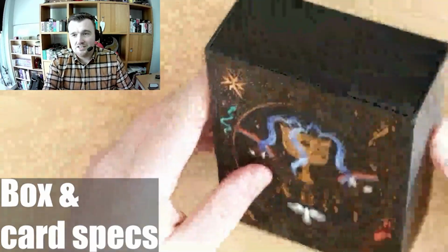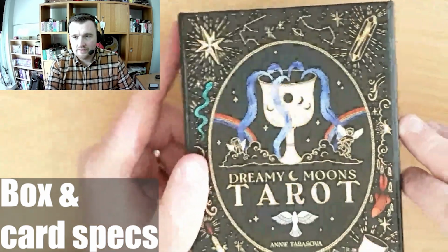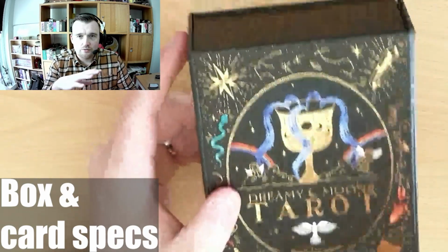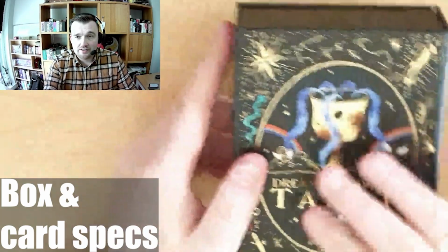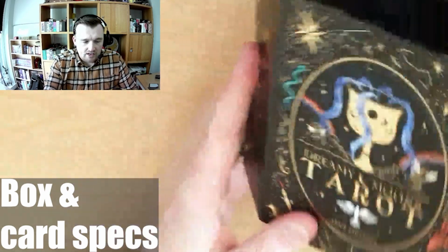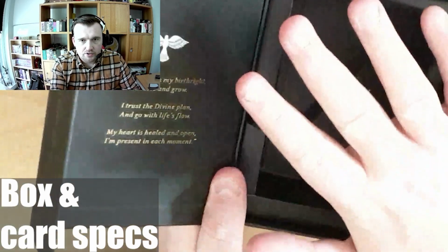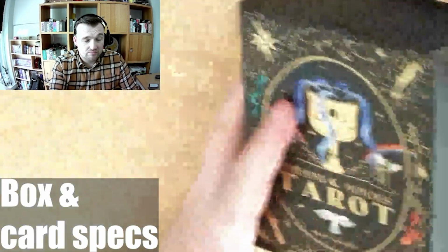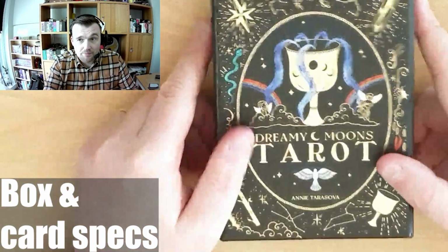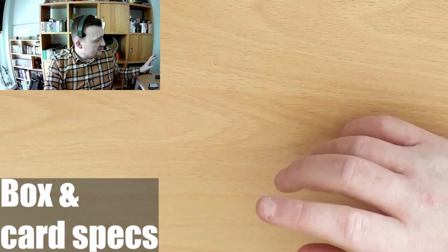So the box obviously has this kind of gold embossing. You can see when I hold it like that, the way that it's shining in the light. The current lighting situation in this room isn't the best to demonstrate that, but you can see when I move it about. It's a magnetic closure box, the cards sit in there, and then the book sits on top. So it's nice and sturdy, keeps the cards safe. It does the job, and it'll sit nicely. It's not too big either. It'll sit just nicely on the shelf.